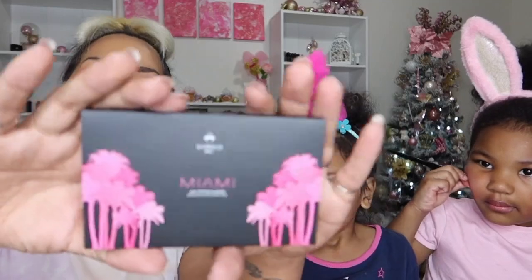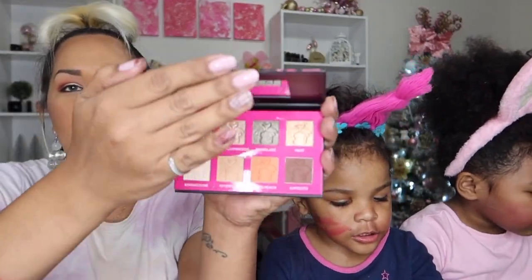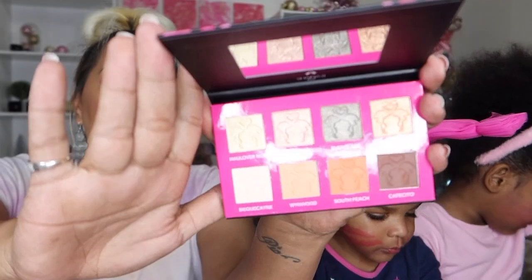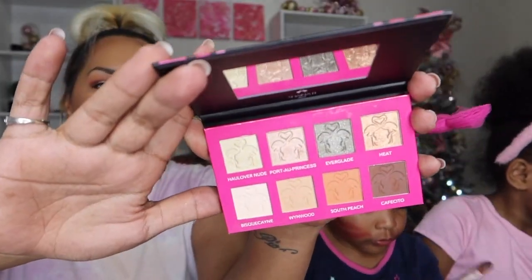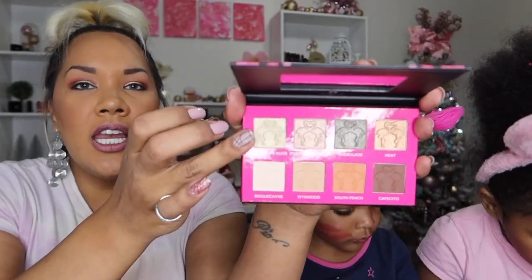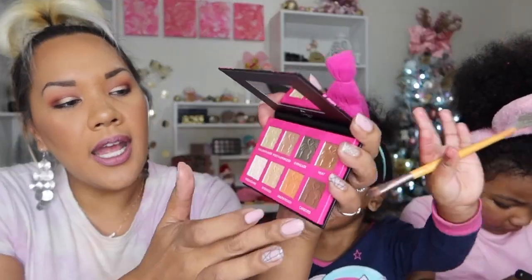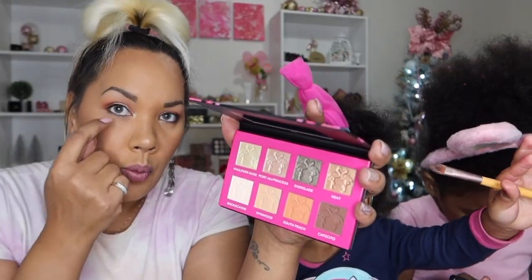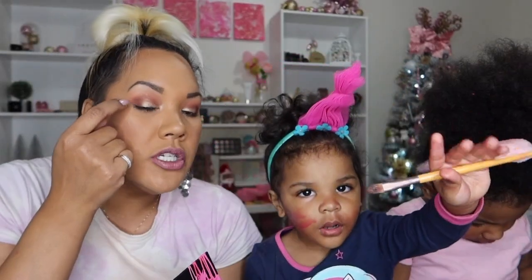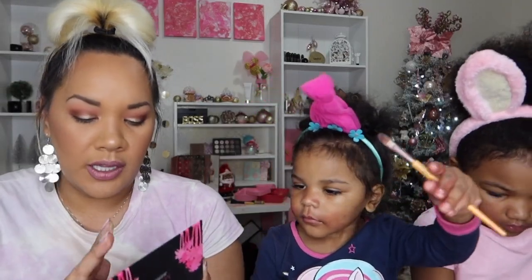I also got this palette here. This is the Mini Miami eyeshadow palette. It retails for $20. It comes with 8 eyeshadow shades. They are very, very pretty. I did use this shade in the inner corners, this one as a highlighter on my nose, and I used this right down here and then kind of brought it up just a little bit to blend it all together. I'll swatch these for you really quickly.